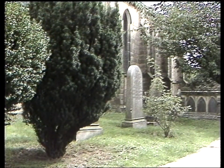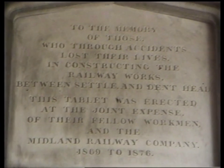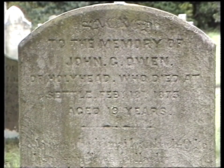Settle Church has also connections with the Settle and Carlisle Railway. Inside the porch is a marble memorial commemorating those killed during the construction of the line. The tombstone of a young Welsh navvy is in the little cemetery.